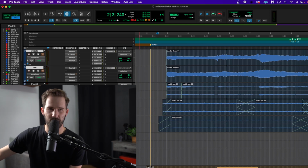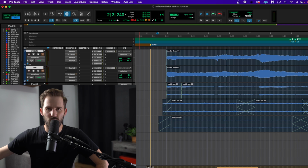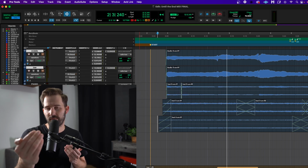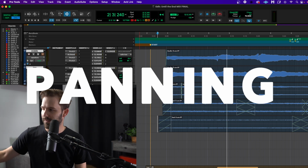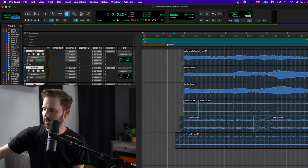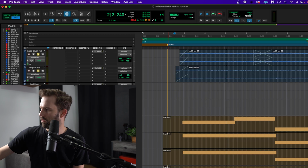Again, subtlety in mixing. It really took a lot of time to find where that actually should live. And you use that not just with volume, but you can also find good placement using reverb and delays and EQ to kind of push something forward, and also panning as well. Let's put all of those accompaniment parts in, and then we'll talk about the violin.